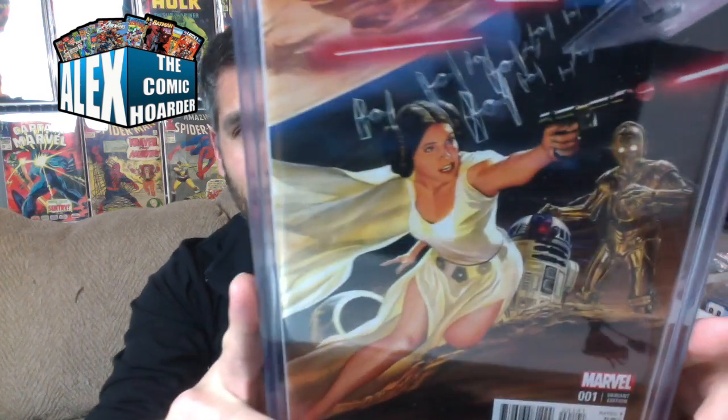This next one is an absolute favorite of mine. I've loved this book ever since I saw it. I've owned this one before. These last two books I've actually owned before. This is Princess Leia #1, the 1 in 50 Alex Ross, and this thing is incredible.